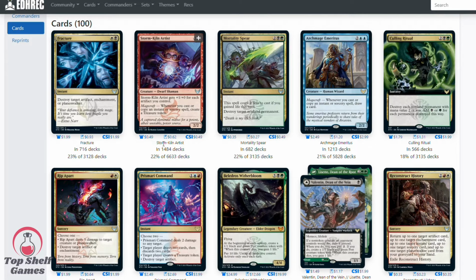Next, we've got Stormkiln Artist, which is being played quite a bit, 1,484 decks. However, it's an uncommon, so at that 50 cents, 60 cents, probably something I'm going to want to stay away from, because unless we take a card like Veil of Summer, which I believe was coursed at 20, most of these cards are not going to be widely played enough to make a real difference in price, and being that it's an uncommon, again, the supply is going to be high enough that they don't jump up in price as much as a rare or a mythic would.